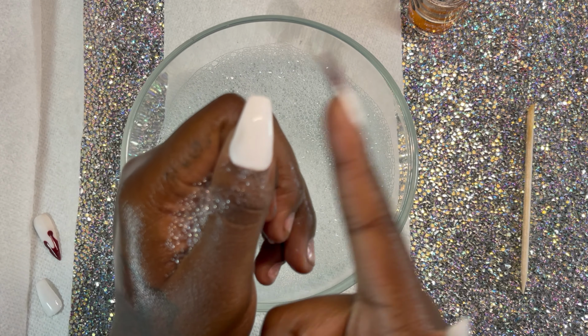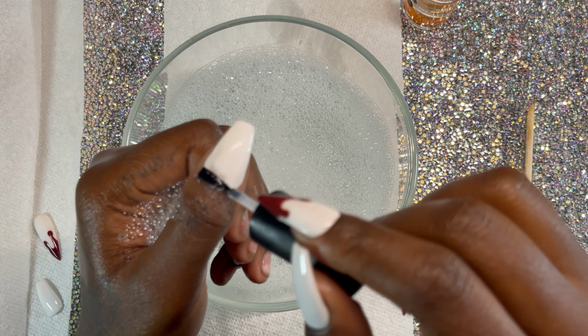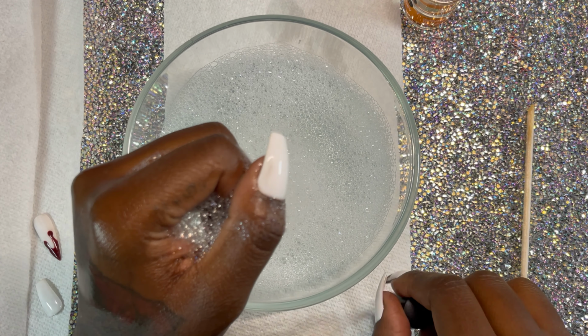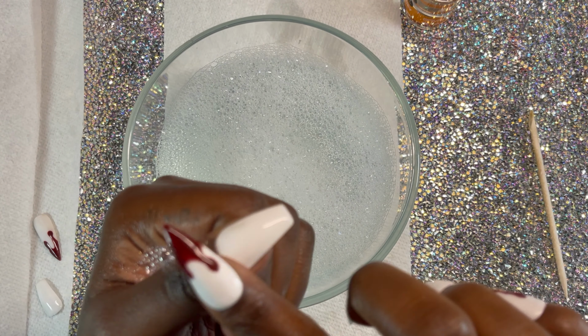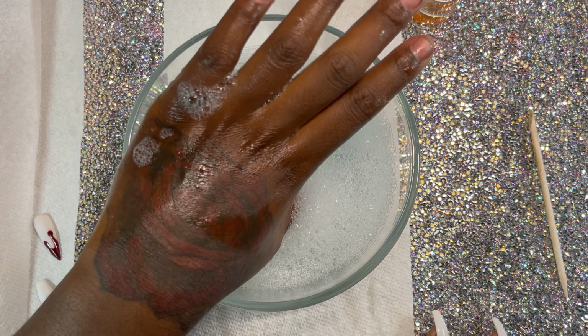And if you do have stubborn nails like my thumb, all you do is grab a little bit more cuticle oil. You rub that on there. Make sure you clean off your brush because you don't want any product contaminating your cuticle oil. You're gonna rub that back in, and you're gonna dip it back in the water.